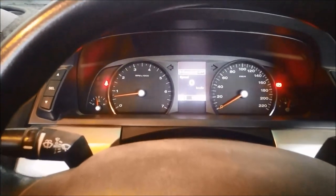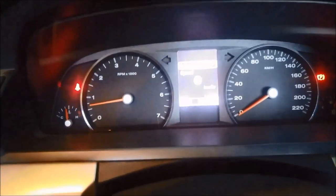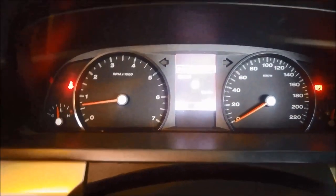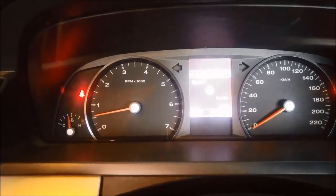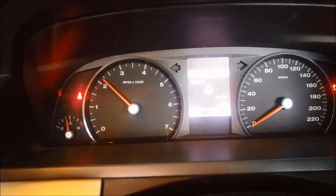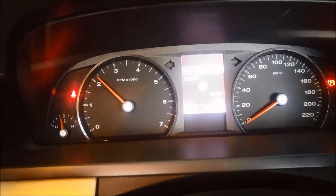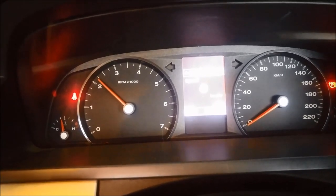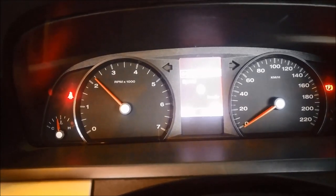Sometimes that'll also give you an indication of where the problem areas are. Handbrake on, foot hard on the brake. We're going to start off in reverse. We're in reverse. Accelerator right down to the floor. There is a tiny little flutter there.